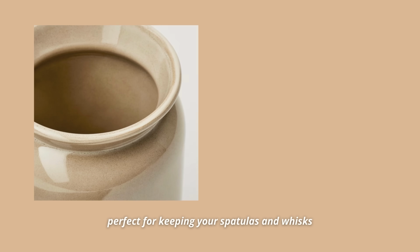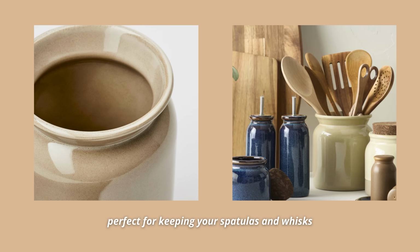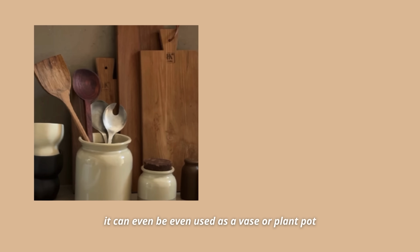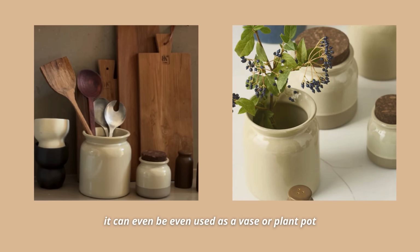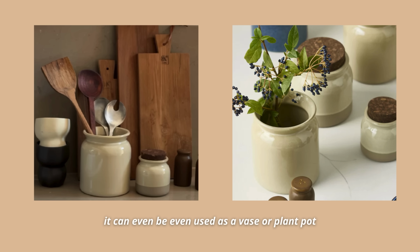It's perfect for keeping your spatulas and whisks easily accessible on the countertop, but it also doubles as a stylish container for cutlery and napkins on the dining table. The glazed interior means that it can even be used as a plant pot, so the options with this one are endless.